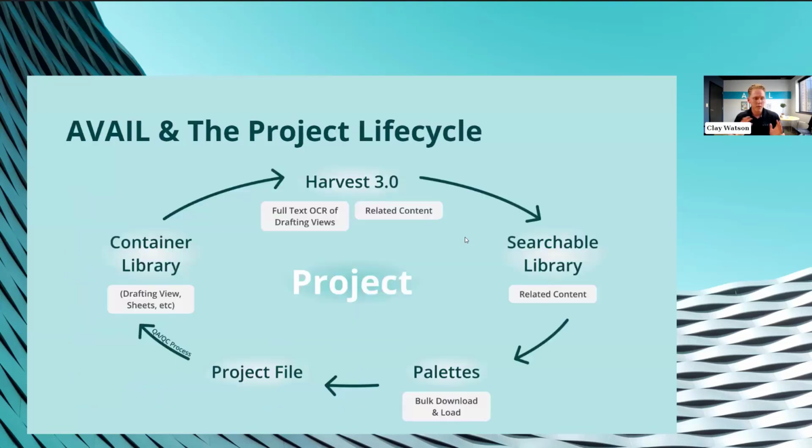So just to backtrack again, that's where we're sitting right now with Harvest, with some of these new features that are coming with this next generation of Harvest. Again, we're aiming to make it easy to maintain content, easy to consume content, and then give that result across your entire team, because that's who is affected within that project lifecycle overall.